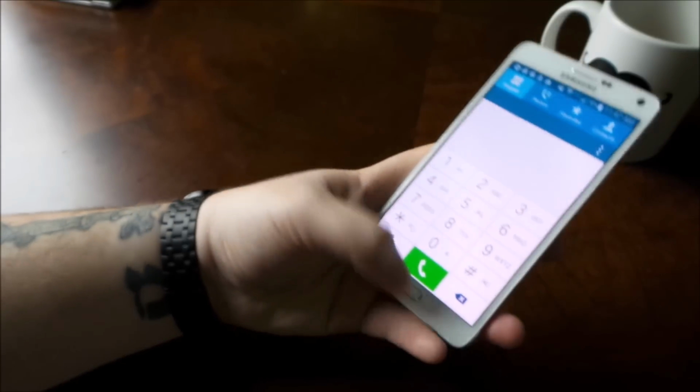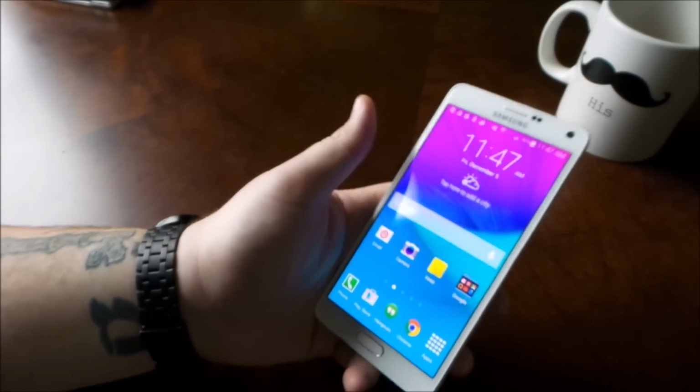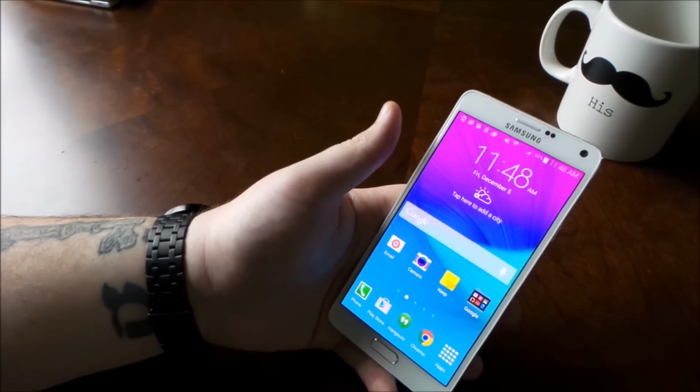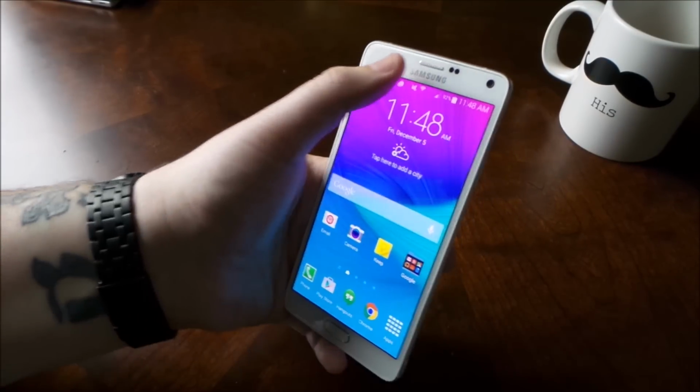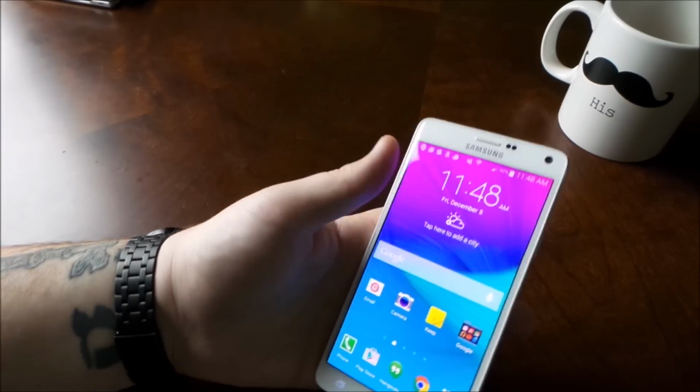So I found myself reaching for this more than the Droid Turbo just because I like having that extra real estate on the screen. The screen is great resolution. It looks wonderful, and you wouldn't be sorry for picking one of these up. So there you have it.